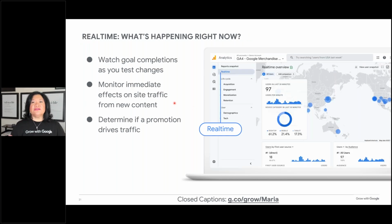All right, so in real time, this is what it looks like if you are in Google Analytics 4, that's GA4. Remember, you're looking at the whole person then, and it also tells you exactly what's happening in real time. So you see that the real-time report exists in both formats of analytics.